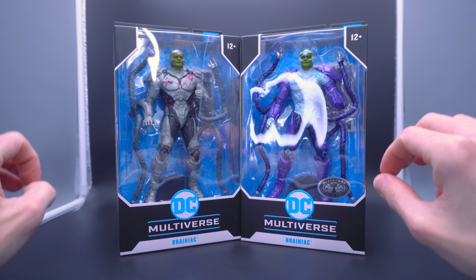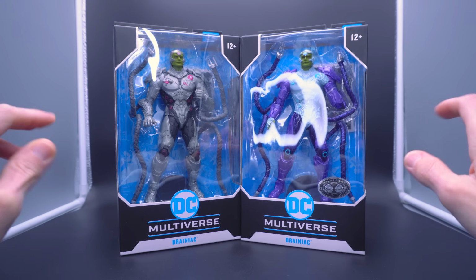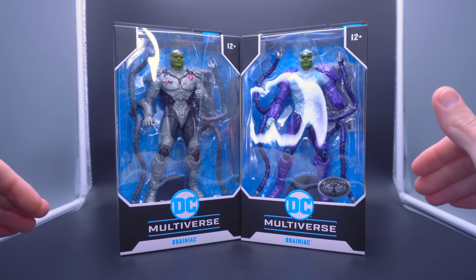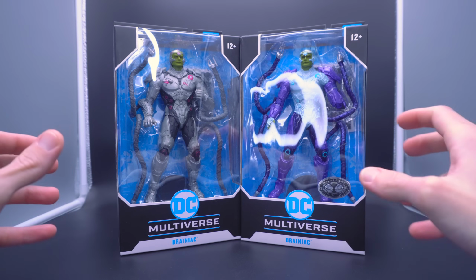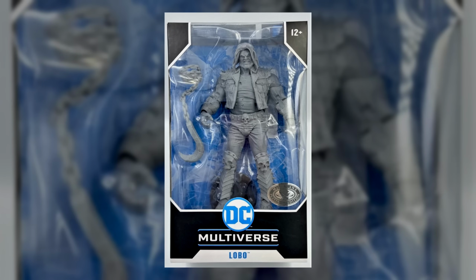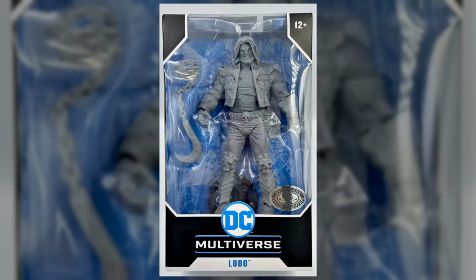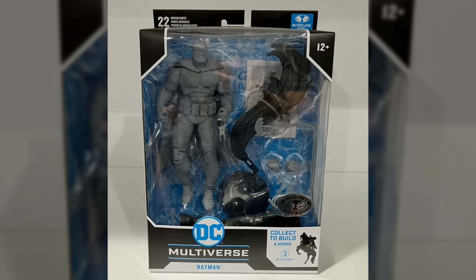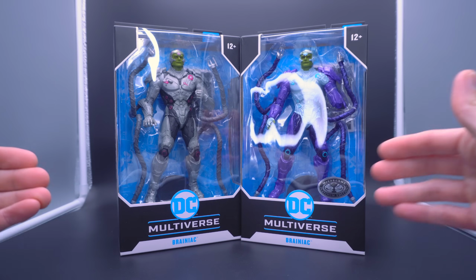I distinctly remember finding a couple of chases in my local Target back in like 2021, early 2022, and thinking to myself, oh, this is special. It's got that McFarlane Platinum sticker. Awesome, I should pick it up. Only to realize that it's really just an unpainted figure I had already owned, and it's simply just called Chase because of its rarity. And outside of that, it only really favors people that like to do custom jobs. They like to pick up that figure and maybe paint it for themselves.